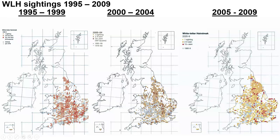The statistic which you normally see on the BC website is that between 1976 and 2016, there was a 96% decline in the species, which if true, would make it the largest decline of any butterfly species. And the reasons for that are, of course, not hard to find. It's due to the loss of habitat because of the ravages of Dutch elm disease, which happened in the 1970s and 1980s. A huge, huge loss of habitat, and it completely decimated the poor white letter hairstreak.